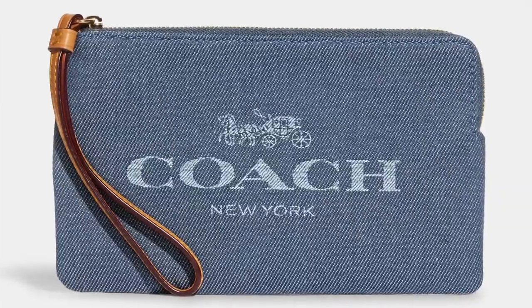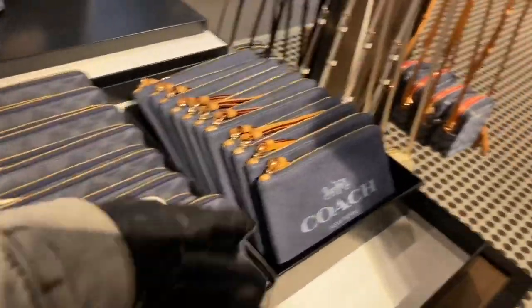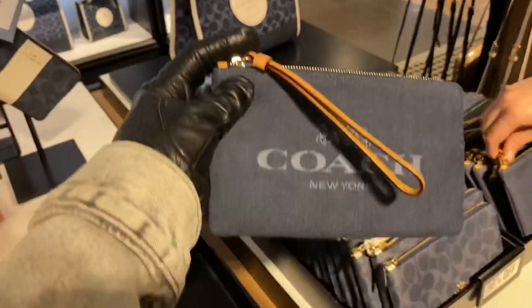Now closing up the denim collection, there's a few small pieces I wanna highlight. First one being the large corner zip wristlet in denim with Coach. This one looks stunning. We did see this in my previous video, and I really like this piece. I have a lot of wristlets, and I probably won't add this to my collection, but it's still really cute nonetheless. It's a really nice soft denim as well.